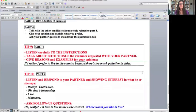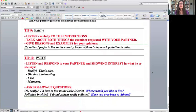And tip number 10 is to listen and respond to your partner, showing interest in what he or she says. So whilst he's talking, don't just look blankly, but say, oh, really, that's nice. Oh, that's interesting. I see. So that you can demonstrate that you're following what your partner is saying and not just daydreaming. Then, of course, your partner will have to do the same with you.